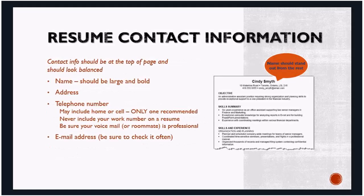So let's talk about your contact information. It should be at the top of the page and look balanced. So think about how you want to word your phone number, how you want to place your email, and what address you're using.